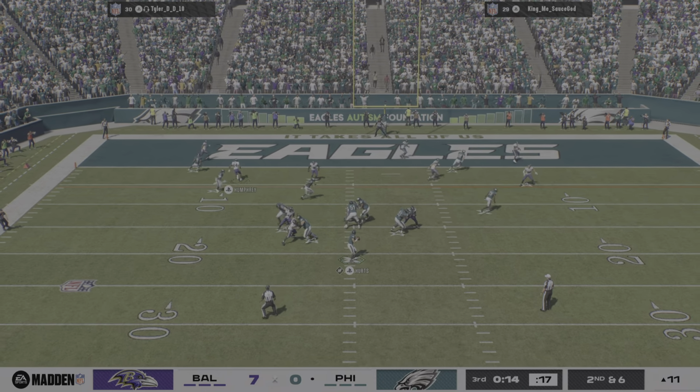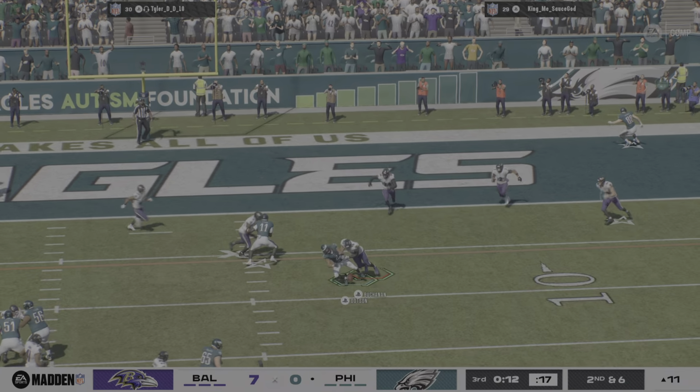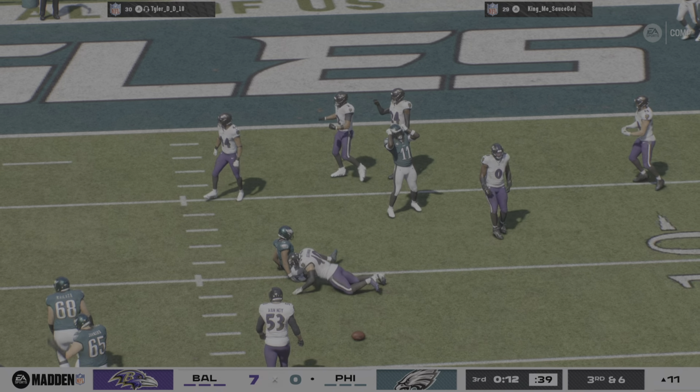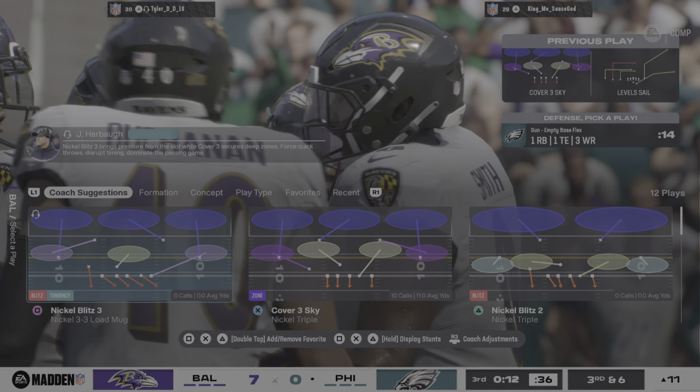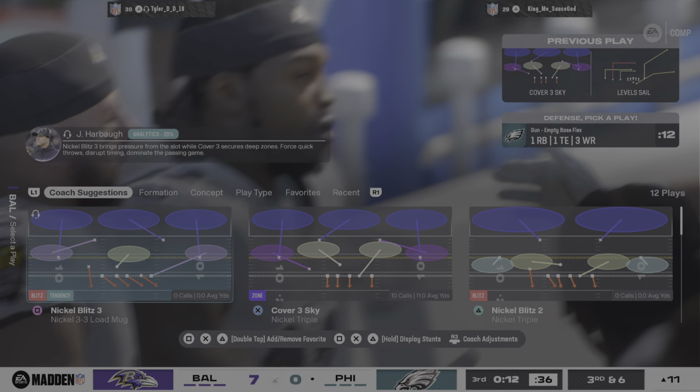It's Hurts once again. That one is incomplete. Couldn't hang on through the contact. Jahan Dotson, the intended receiver. So now they're going to have to figure out this third down.